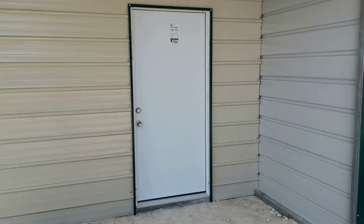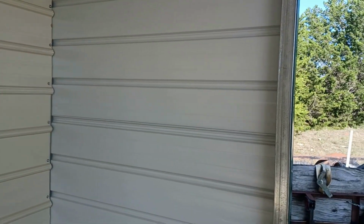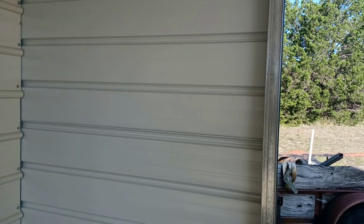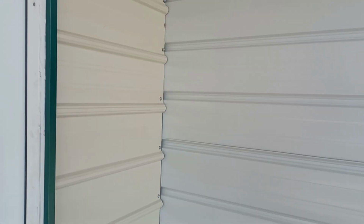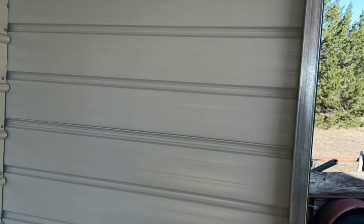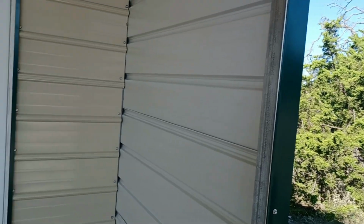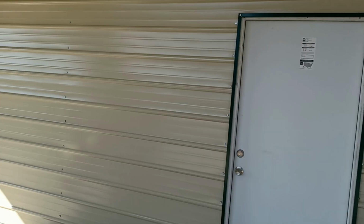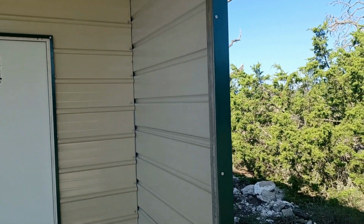Well, they said when the company cut all the metal, they made one mistake and cut these side panels too long. So they asked me if I wanted to just leave them like that or cut them off in this corner. And I said, well, is there going to be an extra charge? And he said, no. And I said, well, definitely leave them. Kind of like that. A little extra protection here on the side by the door. Weather and rain.